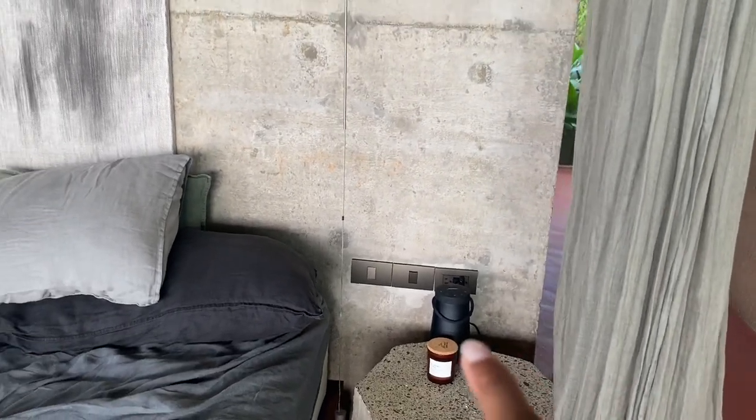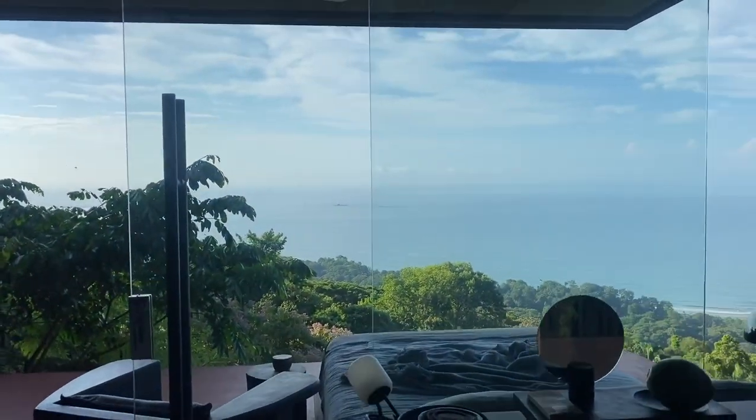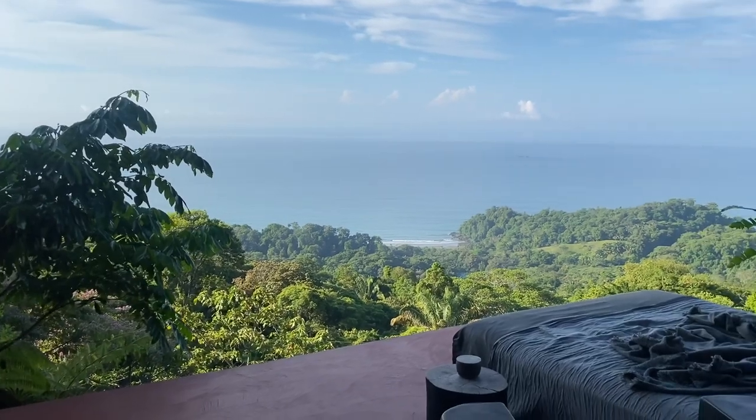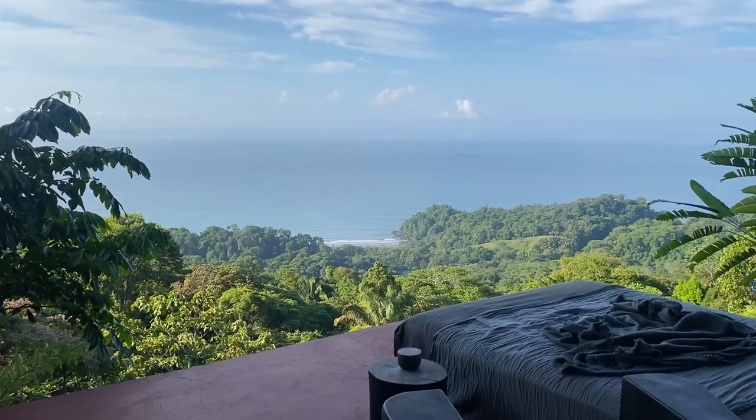Wait, we got a speaker, a Bose speaker, we got candles. They did their big one here. Just look at that view. Oh my gosh. As you can see, I wasn't lying. This is the most stunning place ever, ever in life, ever. And I don't know if I'm gonna leave. I might stay here and just be ducked off for the rest of my life.